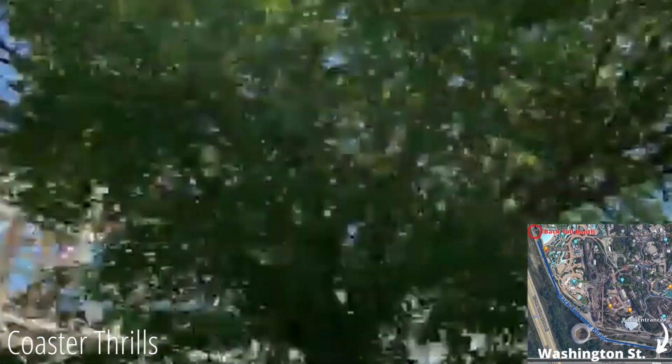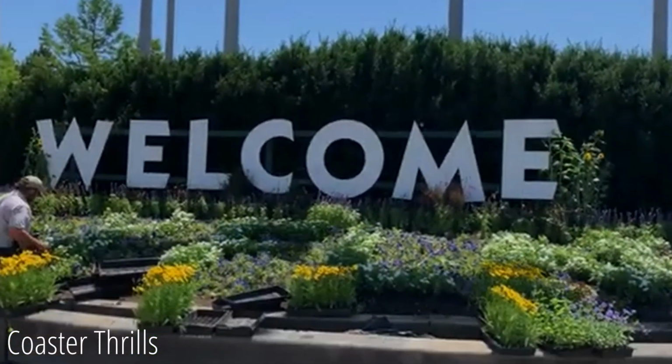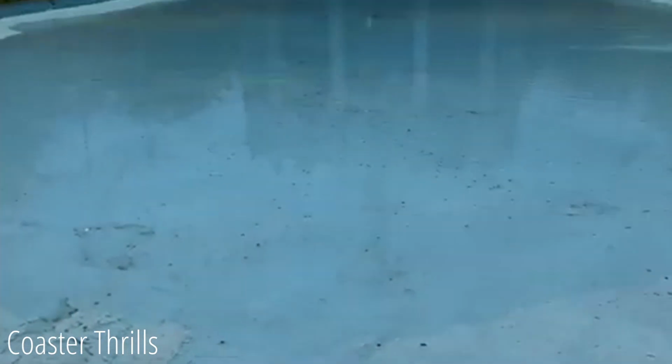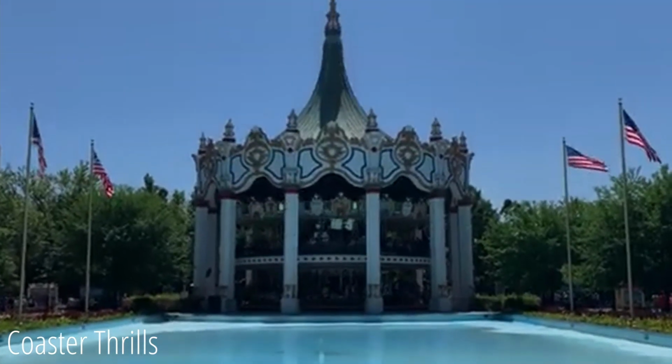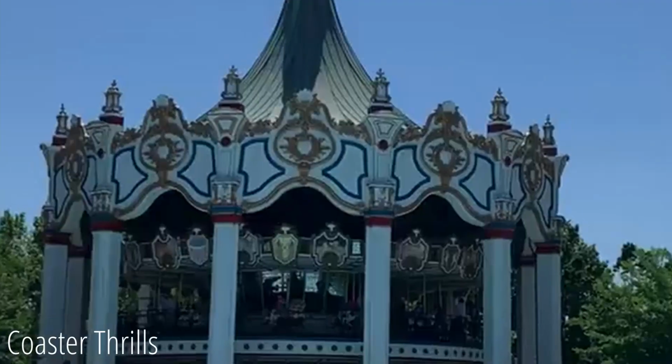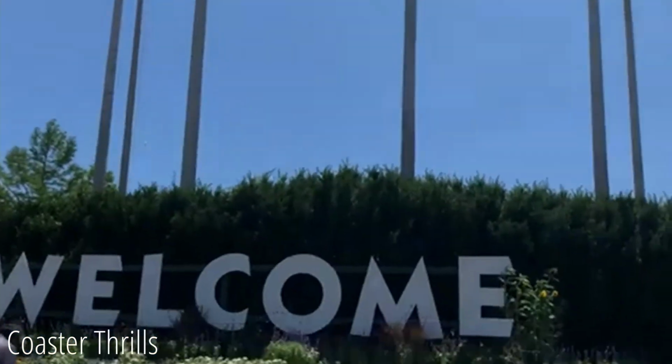The second thing I'm going to talk about is tickets. When you get up to that gate, I would definitely recommend having your tickets on your phone. There's barely anybody who still uses paper. A minuscule amount of people still use paper. But it is a good reminder to put your tickets on your phone, whether it's a membership or anything.